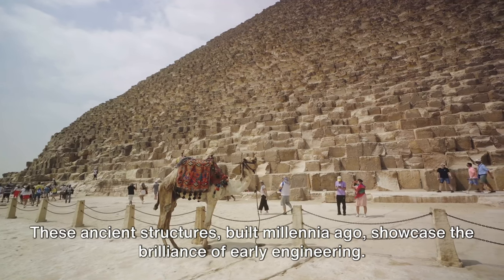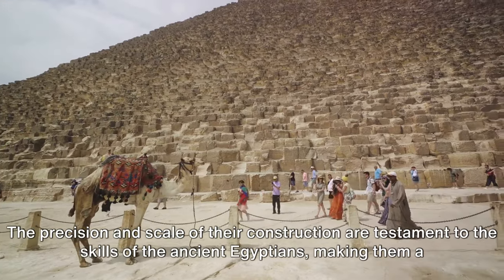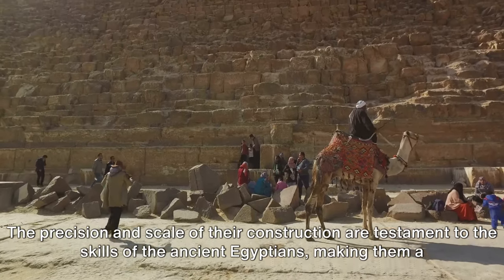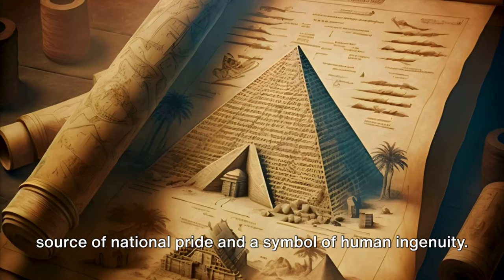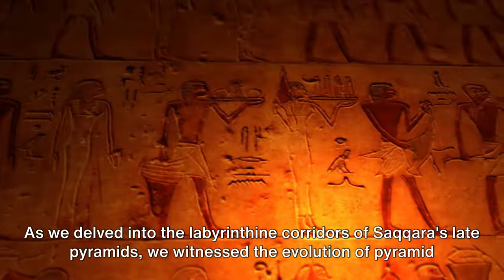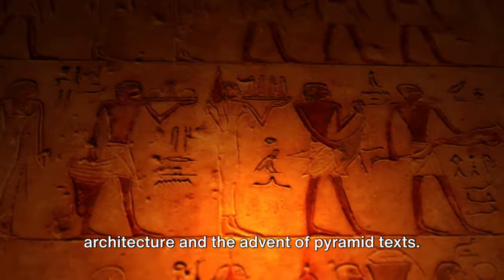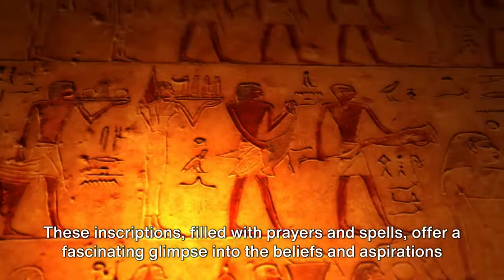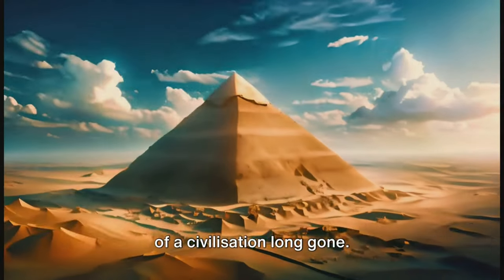These ancient structures, built millennia ago, showcase the brilliance of early engineering. The precision and scale of their construction are testament to the skills of the ancient Egyptians, making them a source of national pride and a symbol of human ingenuity. As we delved into the labyrinthine corridors of Saqqara's late pyramids, we witnessed the evolution of pyramid architecture and the advent of pyramid texts. These inscriptions, filled with prayers and spells, offer a fascinating glimpse into the beliefs and aspirations of a civilization long gone.